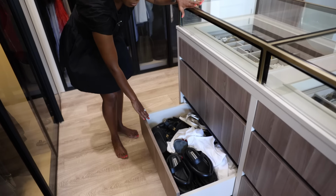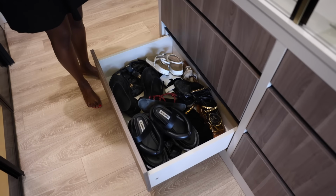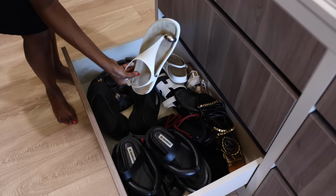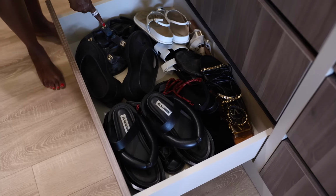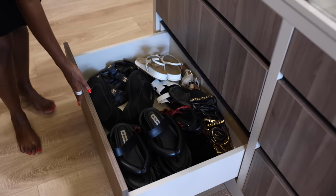And then the rest of my flats are down here. Oh, and a dust bag. But the rest of my flats are down here. So these are just my favorite sandals right now. These little Zara sandals, dad sandals, these Jill Sander ones, just all the flats. All the flats are here.